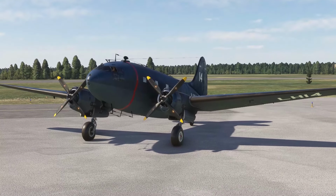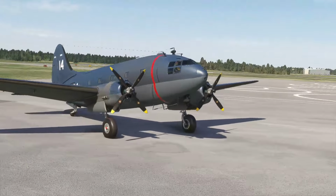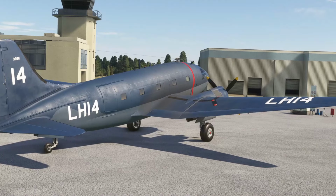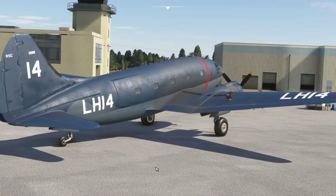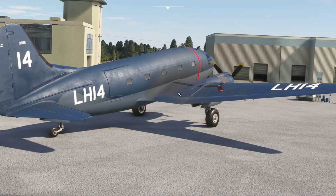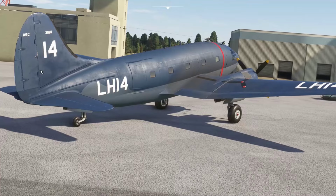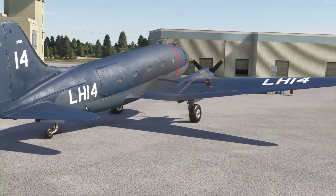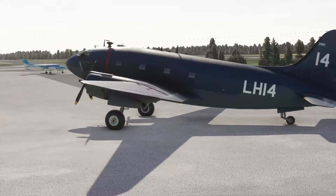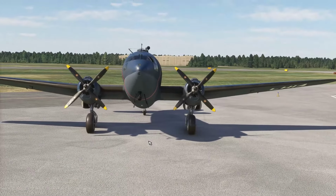Now, having cleaned everything up, we can take a look at it proper. And I've got to say, the modelling is superb, as is the actual livery itself. The weathering, obviously with the exhaust dirt up on the fuselage and across the wing, and all the marks from where people have clambered all over it. It really does look good. It really looks the part, and the external model itself is extremely good with all the aerials.